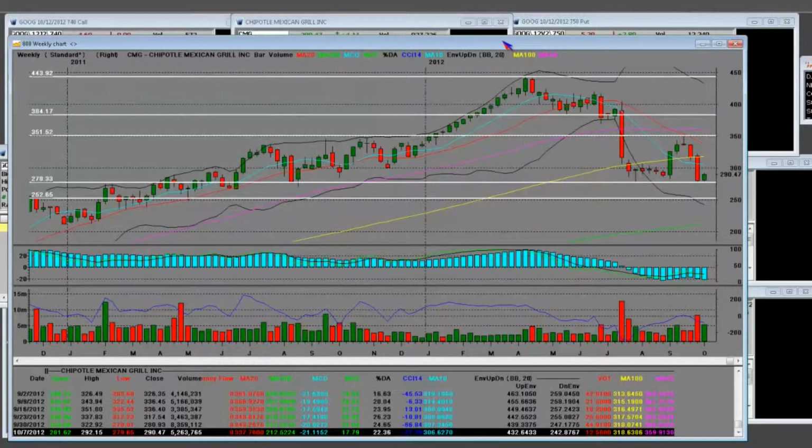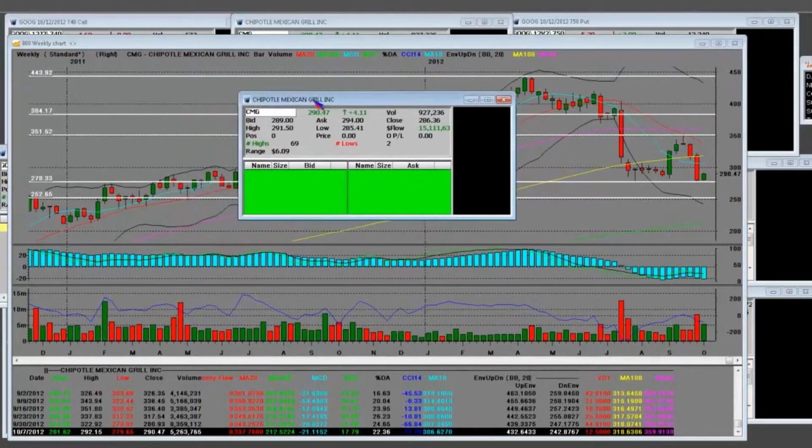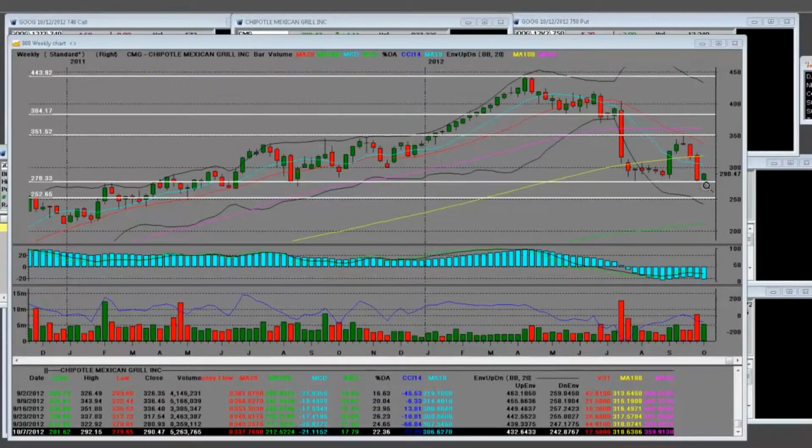We won't talk about the fundamental part other than in the last quarter, they did guide everything down to try to pull these numbers in line. And we're oversold right here on this weekly bar. And you can see right here how we traded that long position up. Then that wall of resistance hit it right here, the tops, half of the weekly bar, and it got slammed right back down here.